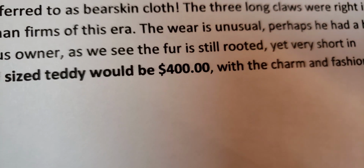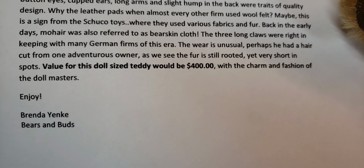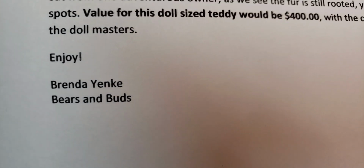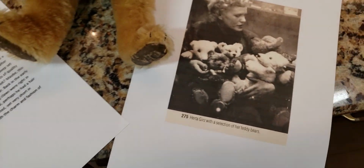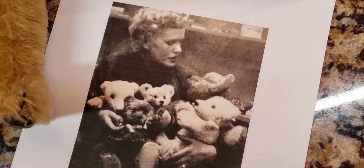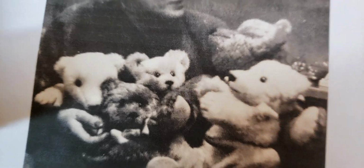And here's my certificate. It's not in WordPerfect, just copy and pasted. "Hurrah! With the charm and fashion of the doll masters. Enjoy." She just wrote Brenda, so I added Brenda Yankee, Bears and Buds, so I can keep this certificate with the bear. Here is the photo she sent me, which was really nice of her. Brenda's a really nice lady. And here's Herta Gers, and here's the twin of my bear. Yep, it looks just like my bear. She wasn't kidding. This guy over here looks like my bear. And here are her other bears.